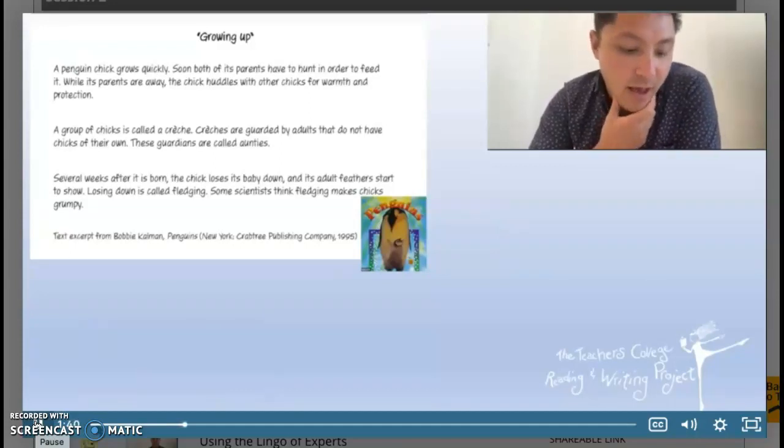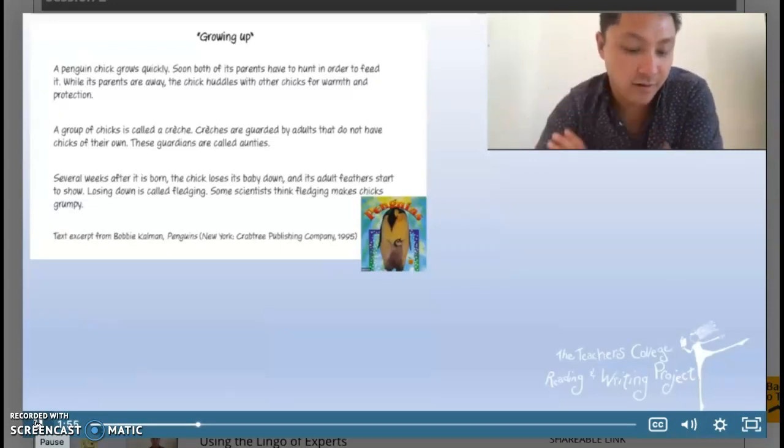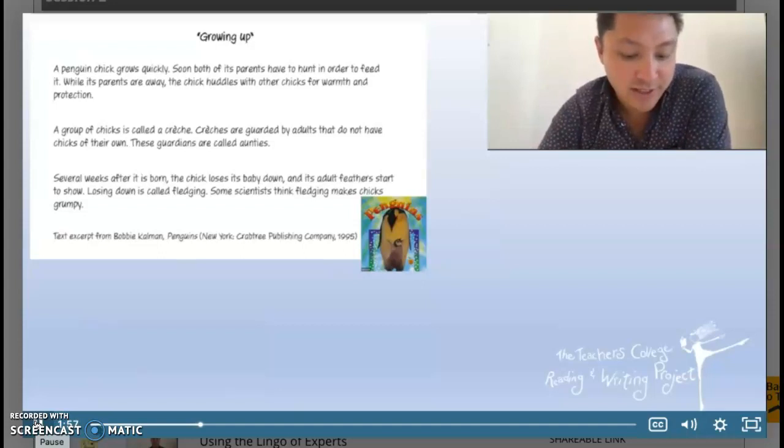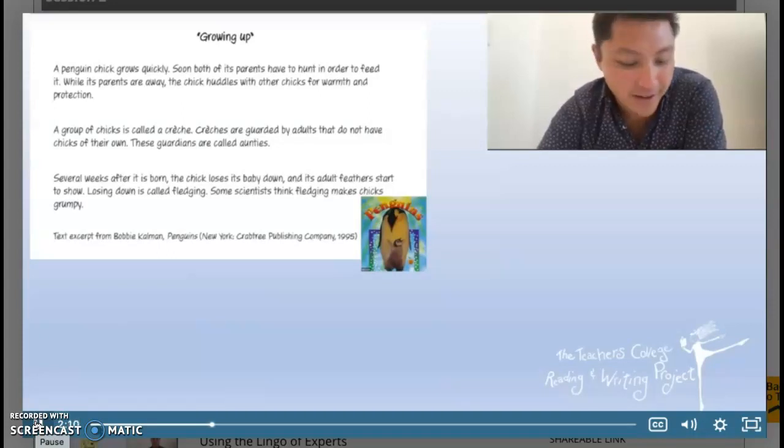Growing up. A penguin chick grows quickly. Soon, both of its parents have to hunt in order to feed it. While its parents are away, the chick huddles with other chicks for warmth and protection. I didn't know that, but they all kind of come together. A group of chicks is called a creche. Creches are guarded by adults that do not have chicks of their own. These guardians are called aunties. Those are different than the aunties that I know.